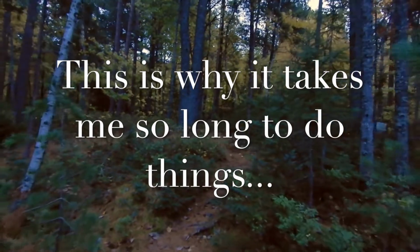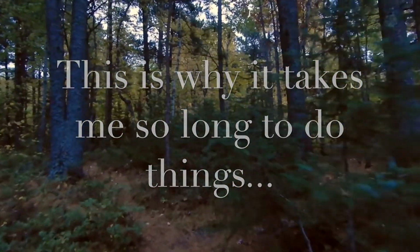Gonna work my way back up here. Oh, look out, hit a stump. Gonna work my way back up here to Camp LAF. Start loading some things up.